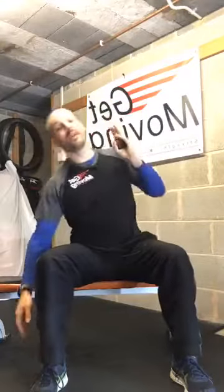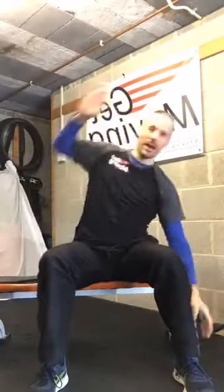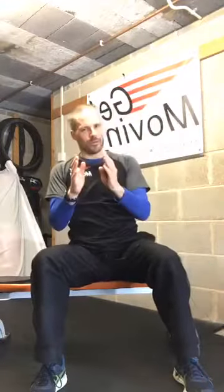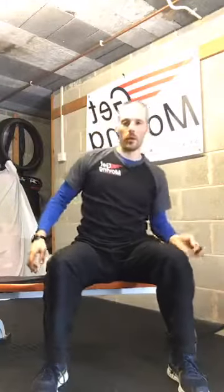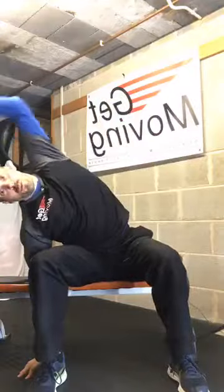So side bends, whether you're seated or whether you're standing, one arm goes down, and if you're able, the other arm comes up over the top, and we stretch either side. Again, small move is easier, big move is harder. 3, 2, 1, off we go. Reaching as far as we can.